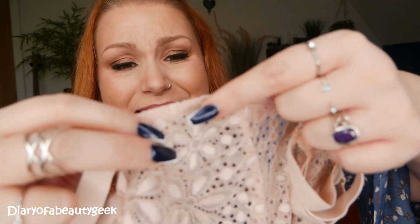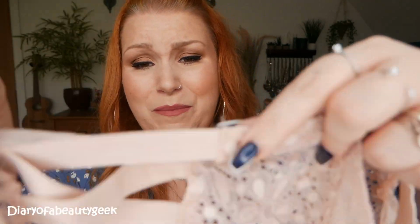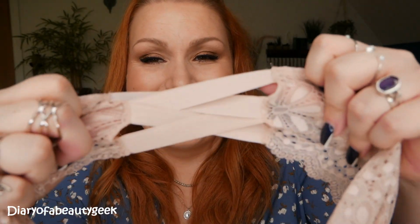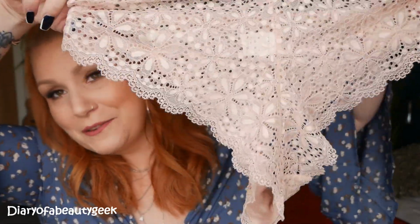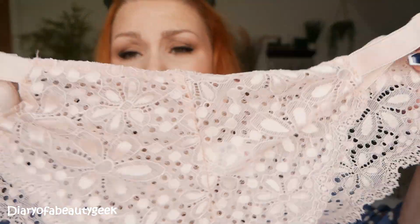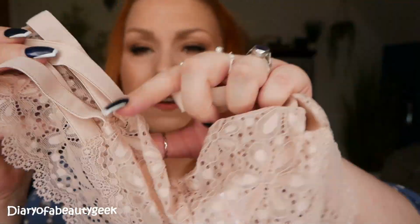But I wouldn't say these in particular are amazing quality. They look a little bit cheaply made, and I just hope no fatty bits will be sticking out the sides there. But then again, that's my fault for going for a large instead of an extra large. They're a cheeky pair of knickers, so a lot of bottom will be on show when I wear these. But they're pretty. I do like them. It's like a pinky nude blush. But I just thought I'd mention the little frays there. But they're alright. I do like them.